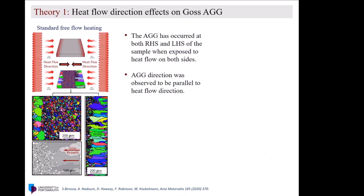If you click next, we did some experiment on the effect of the heat flow direction on the abnormal grain growth. That was the first experiment we did. We put the primary needle sample in a furnace, and we directed the heat flux direction to be not on the top and bottom side, but rather on the left-hand side and right-hand side. After we did EBSD analysis, we found that abnormal grain growth occurred on both sides, right-hand side and left-hand side, when exposed to the heat flow from both sides. So abnormal grain growth direction was parallel to the heat flow direction.